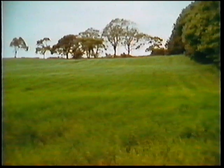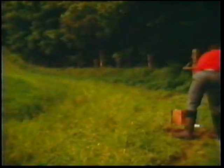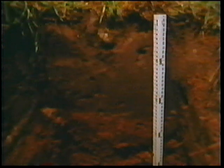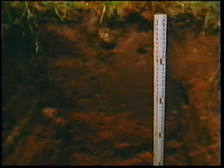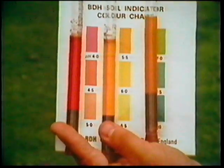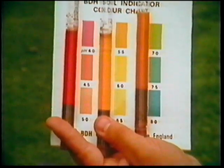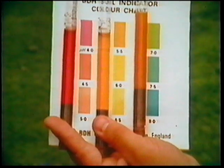Less than 50 meters away, the land use changes yet again. This is a field laid down to spring barley. If we dig a pit in this field, the profile reflects the change, and in particular the effect of ploughing. The upper horizons have been destroyed, and there are now only 2 distinct layers, separated by a plough line at a depth of about 25 centimeters. Roots and wormholes are plentiful in this upper layer. And a pH test gives much higher values, suggesting that soil acidity has been reduced by application of fertilizer and lime.